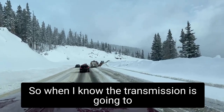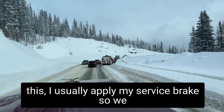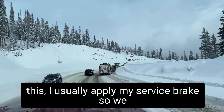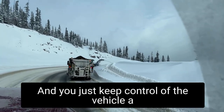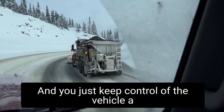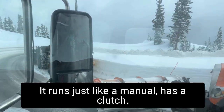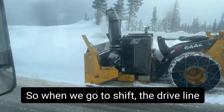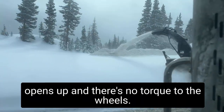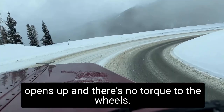I know the transmission's going to shift in these downhill grades at slow speeds like this. I usually apply my service brake so we don't start accelerating through the shift, and you just keep control of the vehicle a little bit better. Because this is still an AMT. It runs just like a manual, has a clutch, it doesn't power shift, so when we go to shift, the driveline opens up, and there's no torque to the wheels.